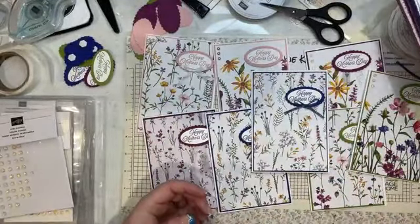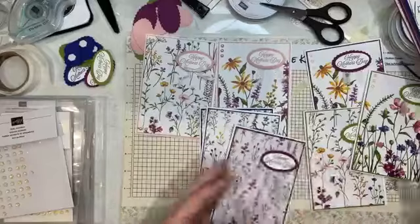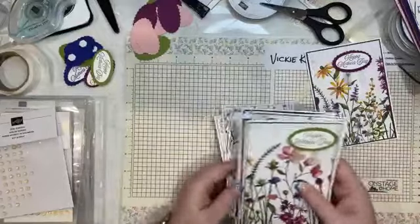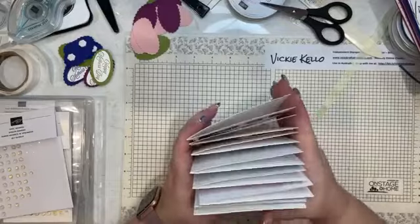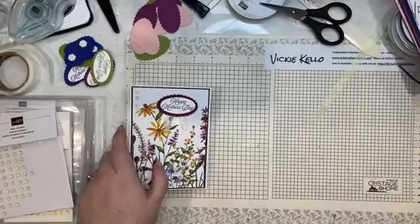So I'm going to continue putting them at least on card bases tonight. But thank you all for watching. I hope you enjoyed it, and I hope if you've got this paper, cut it up and use it. It's very pretty, and if you really like it, you can get a second pack, because it's free with an order of $90.